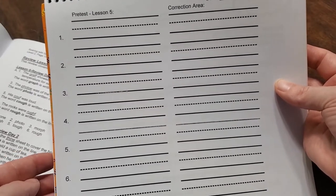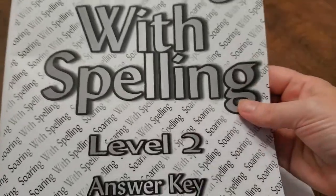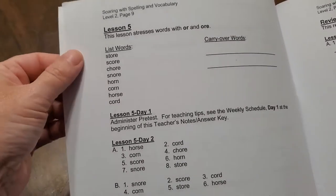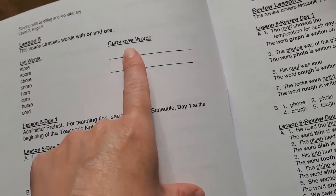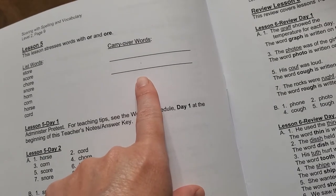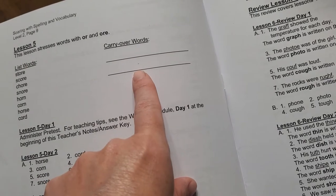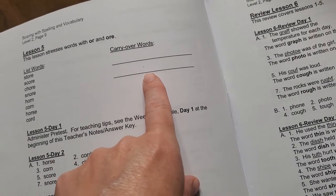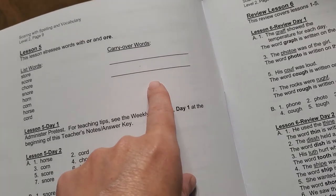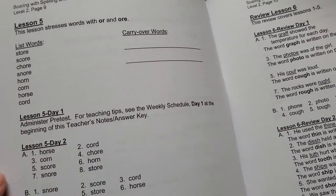They have to write them 3 times each. And so you take your answer key and you use that to call out the words since they have the book. And the carryover words are right here, and this is any words that they missed the previous week. And she made 100 on last week's test, so there are no carryover words, but you can carry them over and use them for the next week to help them learn to spell the words correctly.